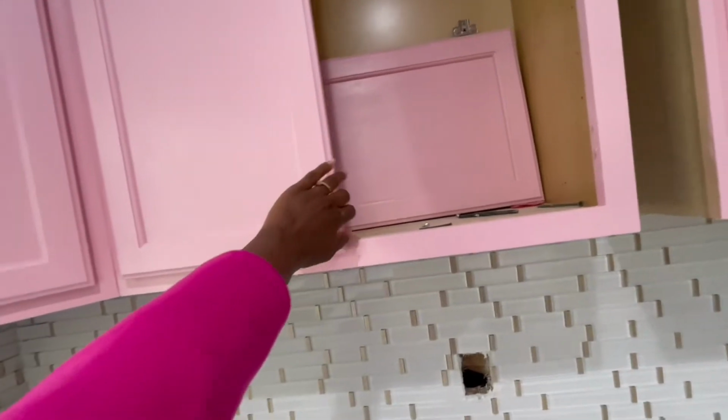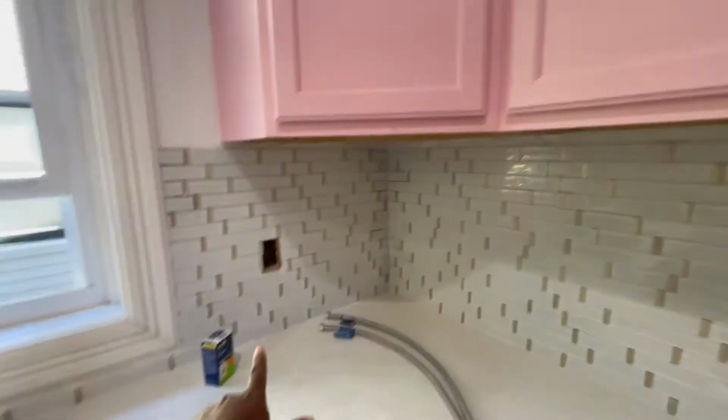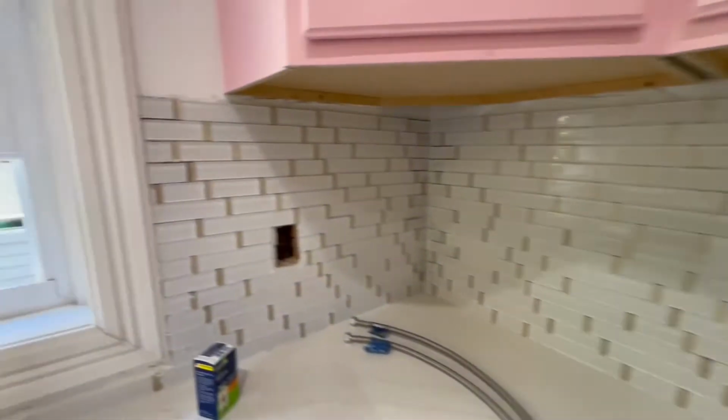All these cabinets are missing are the gold handles, but after we just spoke with the electrician, these cabinets actually have to come down because he needs access to the wall to run his line. We created openings for the outlets, but he needs access to run his lines in. So we're not done yet.